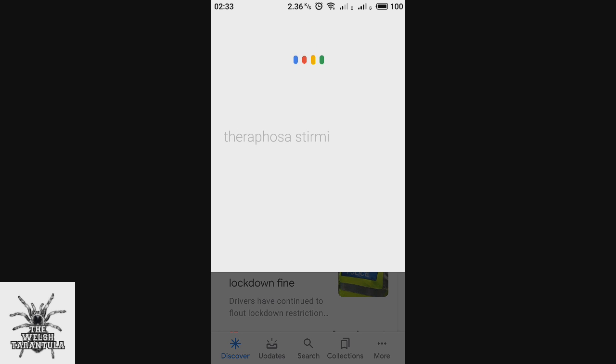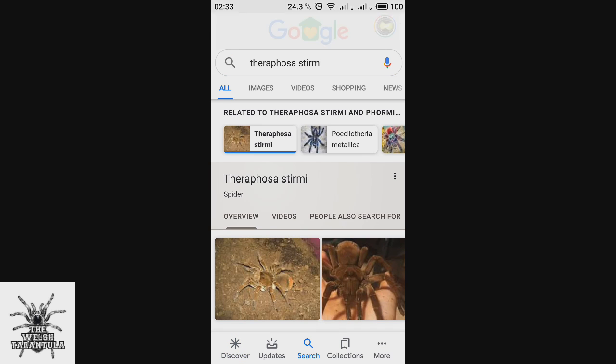Theraphosa stirmi. According to Wikipedia, Theraphosa stirmi is a species of tarantula belonging to the family Theraphosidae. It is known as the Burgundy Goliath bird eater.